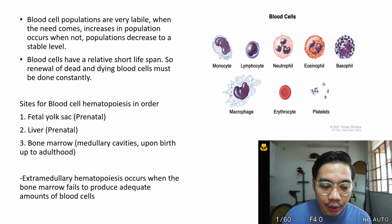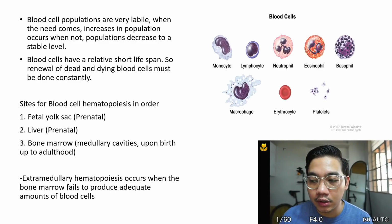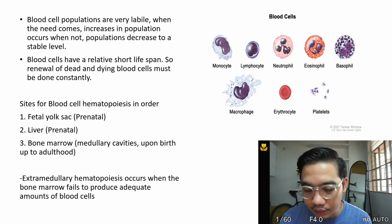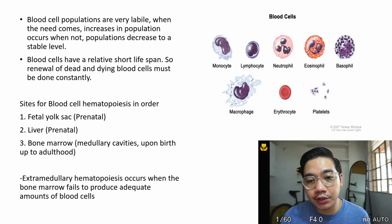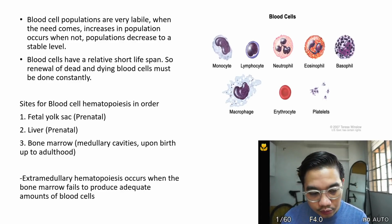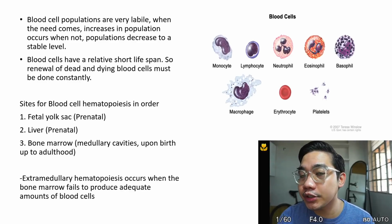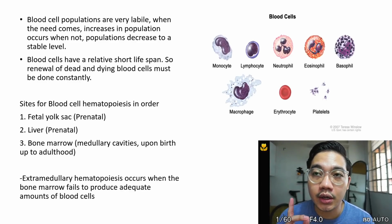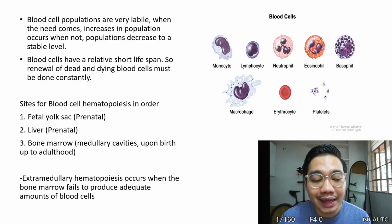At the same time, the bone marrow is already starting to make blood cells while still in the fetal stage, but it only transitions to become the major player in your hematopoiesis after you are born. So remember that the bone marrow ramps up its production of blood cells during birth and up to the end of time, until you die.